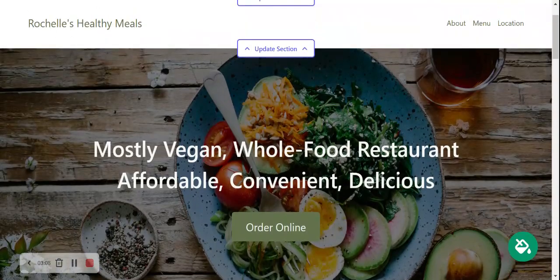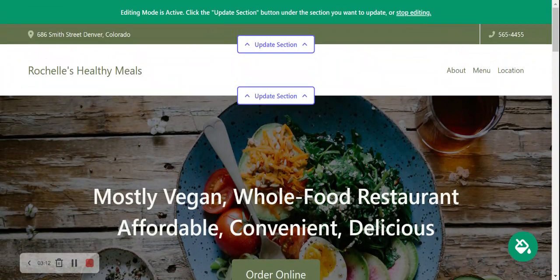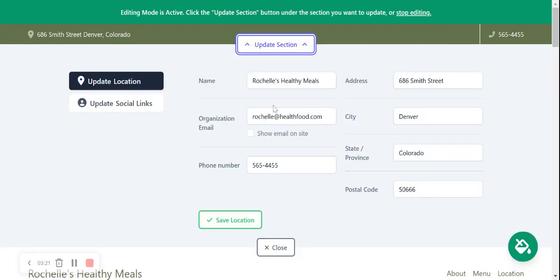You don't need to know any coding. Gone are the days when you need to launch a website that you need to know any coding or hire a web developer with a huge budget. That's not necessary. I'm now going to start at the top and click on update section over here.